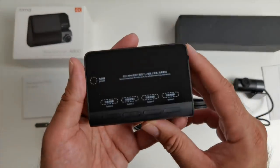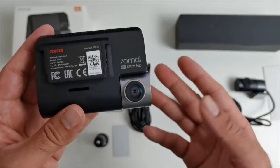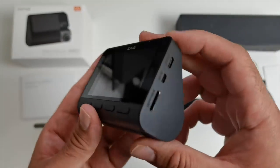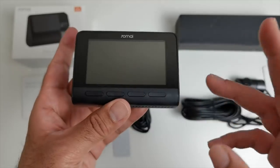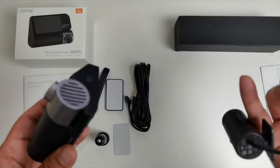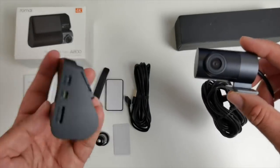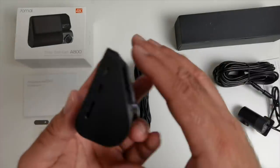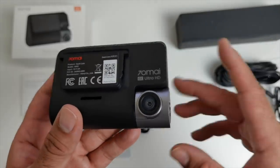Here is the dash cam itself. This is a 4K Ultra HD car dash camera. So this is going to be the highest quality dash camera possible. You've got dual vision, so one camera over here, and there is a rear camera as well. If you do go for the optional rear camera, all you do is plug it into the AV port and you'll have yourself dual vision, so front and rear recording at the same time.